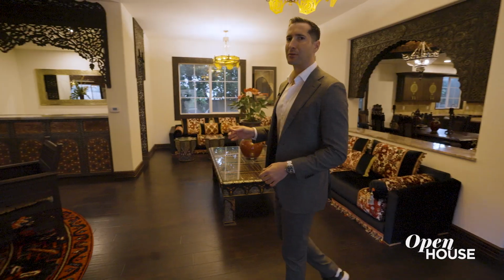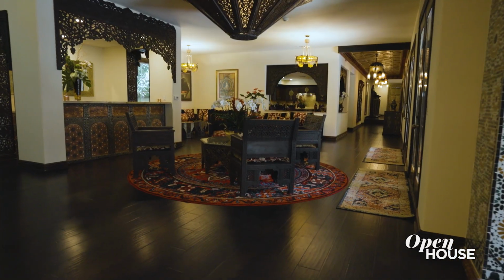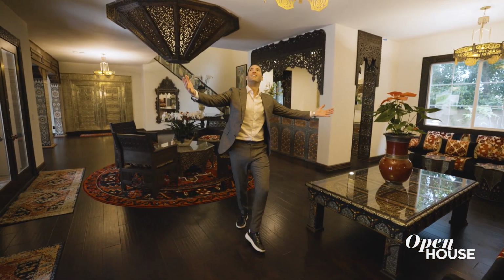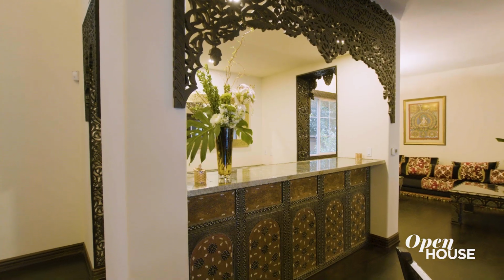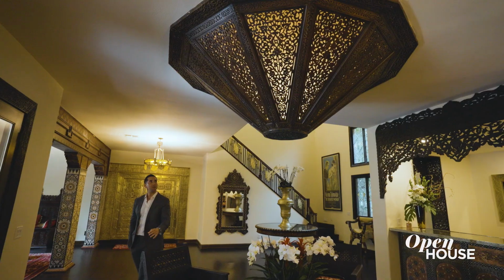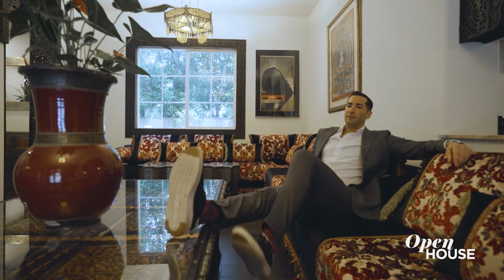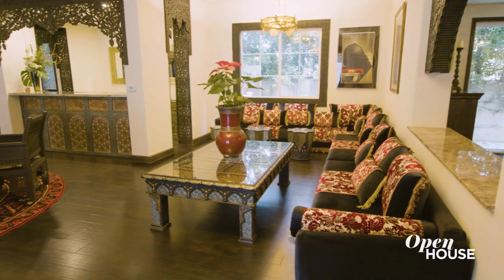What better place to throw a great party than this amazing entertainment room? The amount of volume and space in this room is second to none. You can see this entertainment bar area, also with this dramatic light fixture, and of course this amazing velvet couch built for this corner of the room.